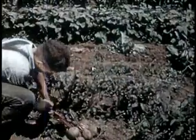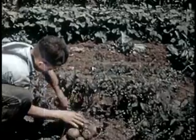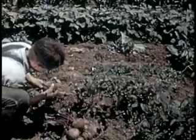Much of the nutritional value of beets is in the tops, so it's wise to use them young when the tops are edible.